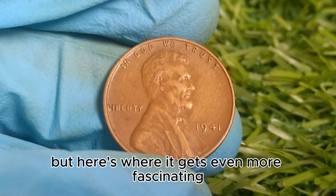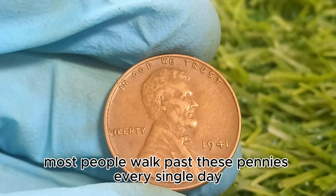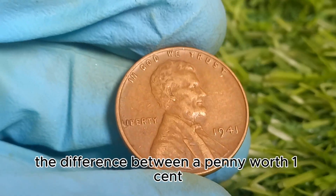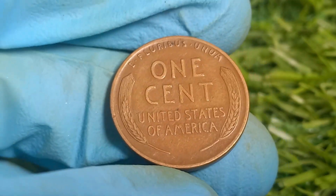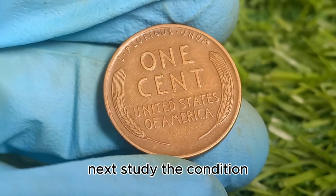But here's where it gets even more fascinating. Most people walk past these pennies every single day, not realizing what they have. The difference between a penny worth 1 cent and a penny worth over $1 million comes down to a few tiny details. Next, study the condition.